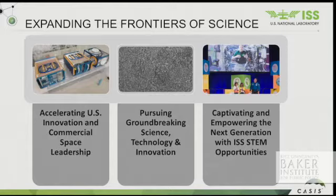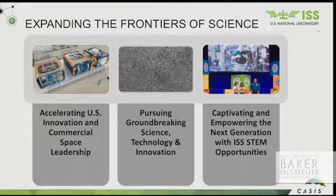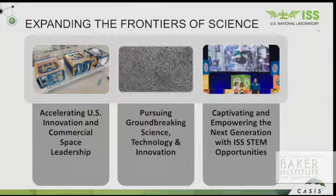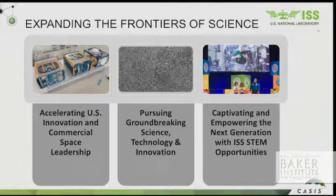First slide, the objectives of CASES. We're the managers of the ISS National Lab, and we're working in coordination and cooperation with NASA to maximize the use of the space station. So our overarching objectives are very similar to those of NASA and the International Space Program, just to maximize the value of this wonderful asset in space to the nation.